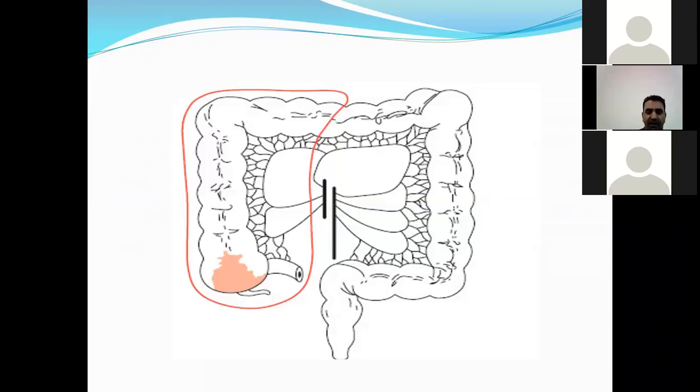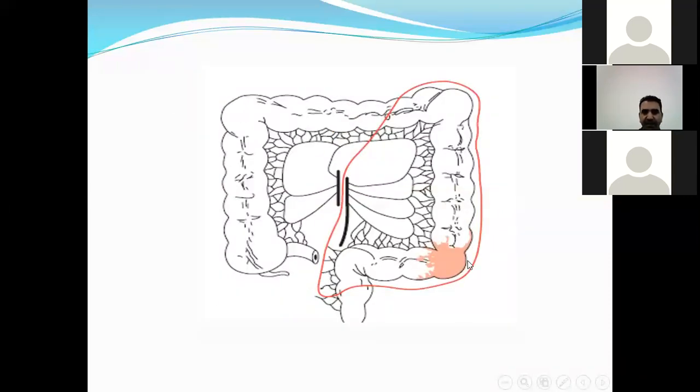This diagram shows the extent of the excision of the tumor. Suppose it is in the cecum, this is called right hemicolectomy: excision of the primary tumor with a safe margin proximal and distal, with the mesentery. This one on the left side, the sigmoid, is called a left hemicolectomy. Same principle: mesentery with the primary tumor and a safe margin proximally and distally.